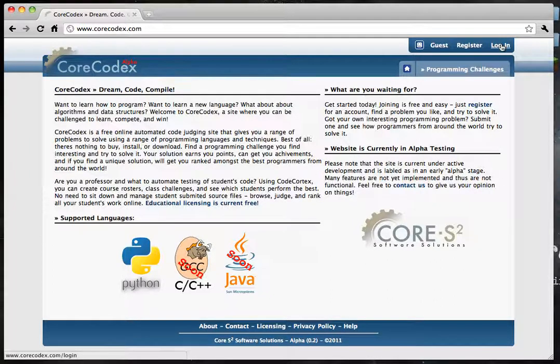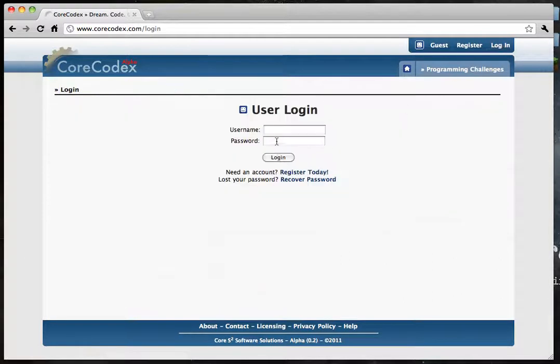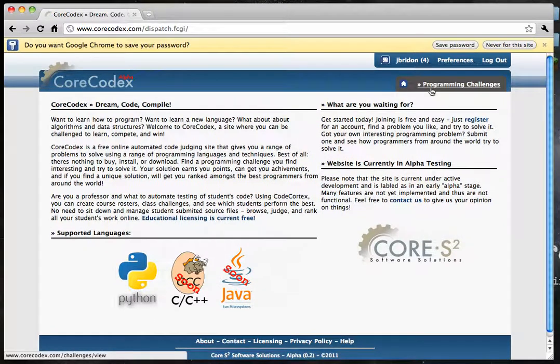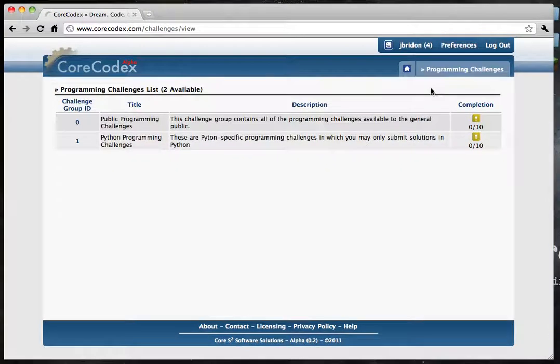You could go ahead and log in at the top right, type in your user information, and once you're logged in, you could go ahead and access the general programming challenges. So select that from the top right. Here we have programming challenge groups, so each specific challenge is just grouped up. You could select either the top or the second row, there's only two right now.